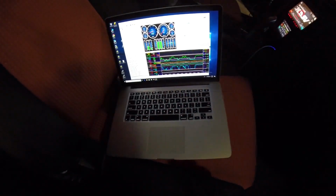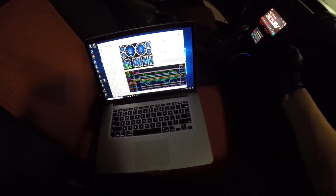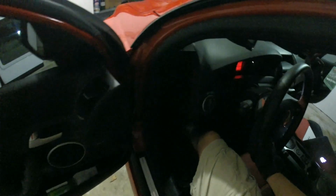So let me go ahead and check our trans temperatures. Alright, so we're up to 81 degrees. That's good. Alright guys, so we're about 93 degrees Fahrenheit. So I'm actually going to go ahead and start putting it through the gears. I'm going to hit the brake and just shift it into gear.